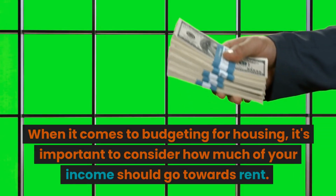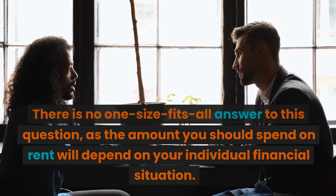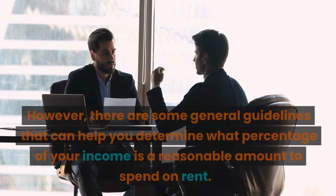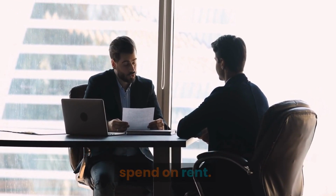Percentage of your income that should be used. When it comes to budgeting for housing, it's important to consider how much of your income should go towards rent. There is no one-size-fits-all answer to this question, as the amount you should spend on rent will depend on your individual financial situation. However, there are some general guidelines that can help you determine what percentage of your income is a reasonable amount to spend on rent.